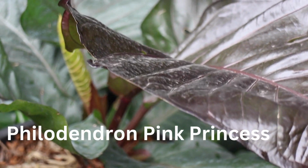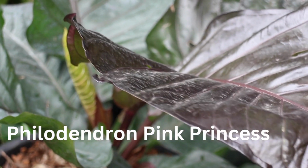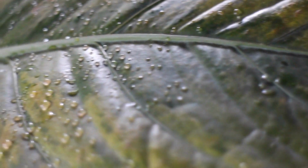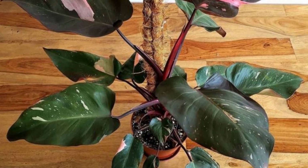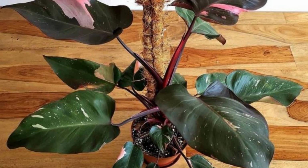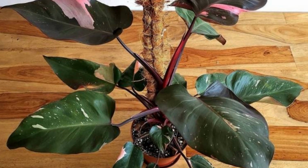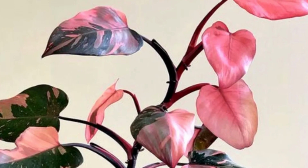Number 3. The Philodendron Pink Princess. Philodendron Pink Princess is actually the most valuable, highly sought-after species of philodendron. The most striking feature of the Philodendron Pink Princess is its vibrant and attractive foliage. The heart-shaped leaves are typically deep green with patches or streaks of pink, ranging from light pink to deep burgundy. The pink coloration can vary depending on the light conditions, age of the leaves, and individual plant genetics. The leaves also have a glossy texture.